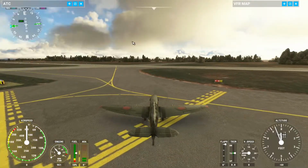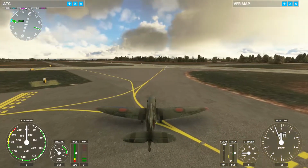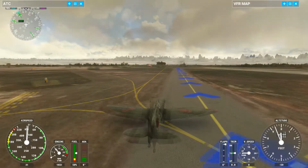Ground, Fire 1 with Kilo, request taxi for takeoff, touch and go. Fire 1, taxi to and hold short of runway 21 via taxiway Charlie Alpha.